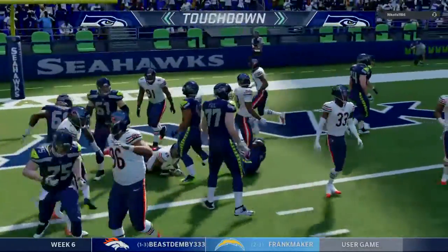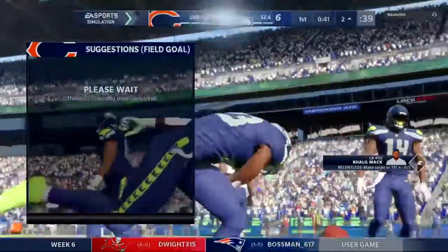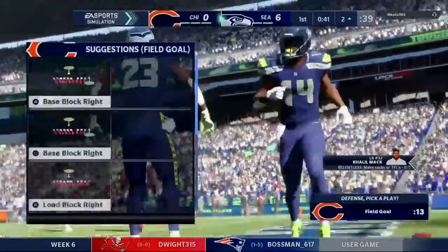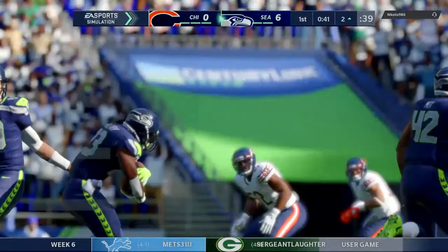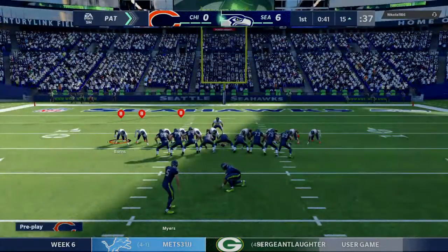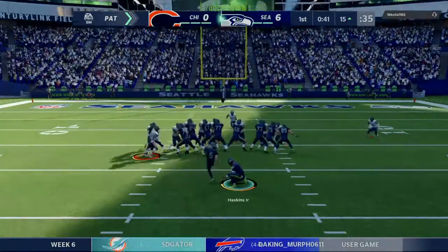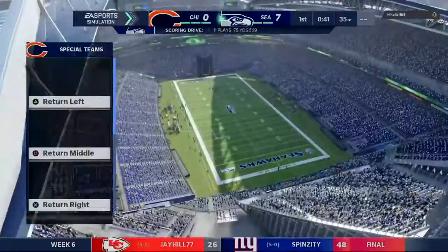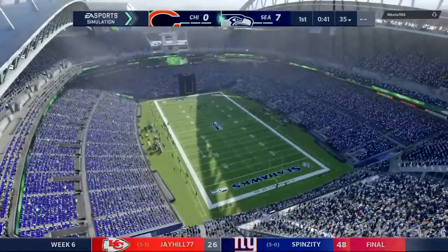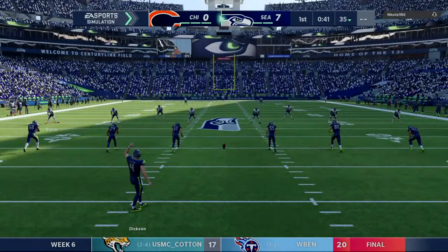And he is in for the Seattle touchdown. Devin Singletary, his 5th touchdown now on the year. And the Seahawks take the ball down the field and score on their opening drive. And this will give the Seahawks a 7-0 lead. Good. Makes the score Seahawks 7, Bears nothing.